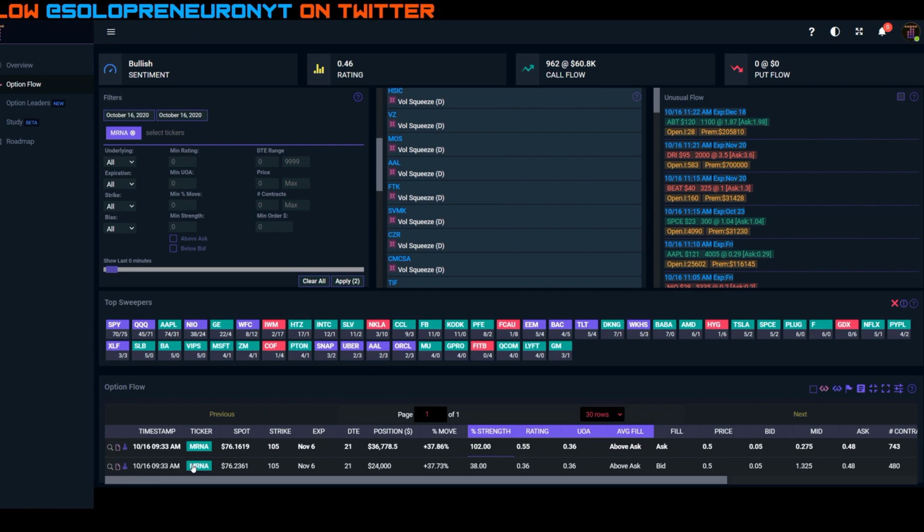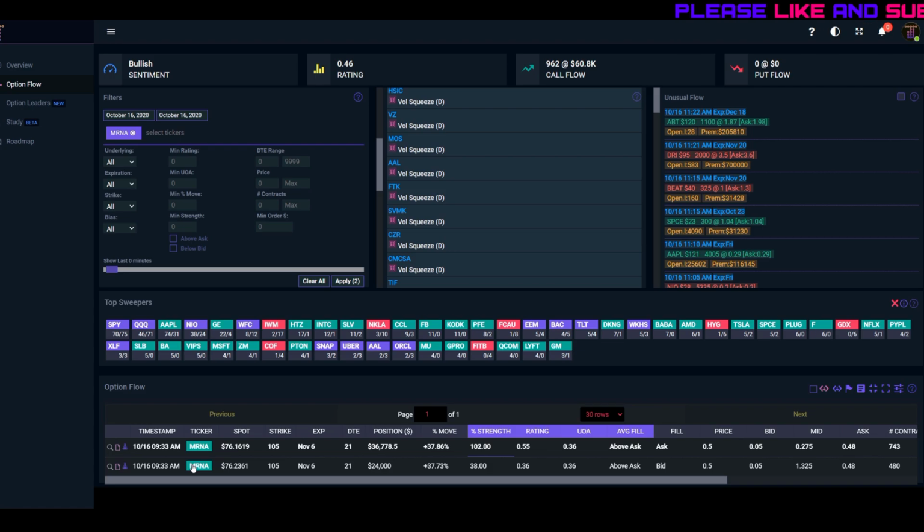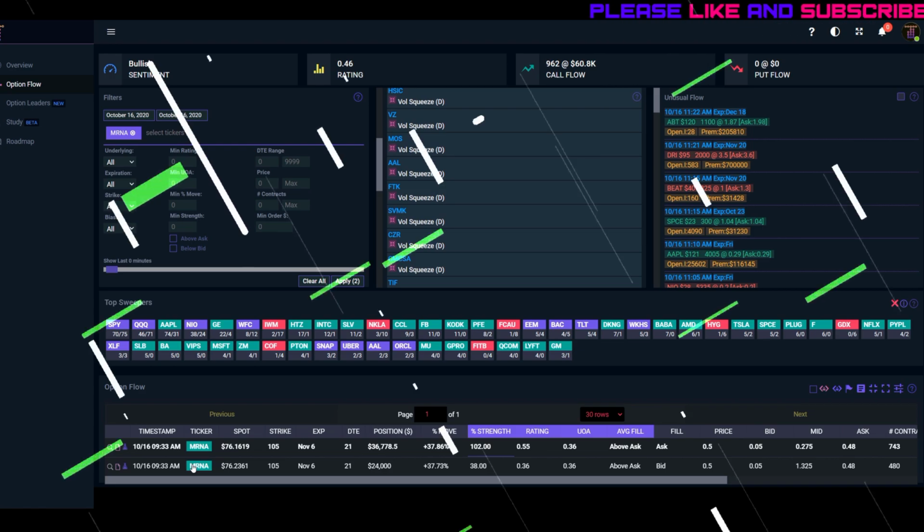And this is also Friday, so it'll be interesting to see what happens over the weekend and Monday morning to see if our hypotheses hold up. But right now, it looks like the technical analysis and the option flow data is in alignment. But like I said, I'm still too much of a scaredy cat to play Moderna.